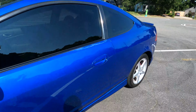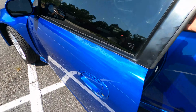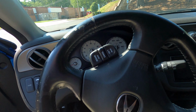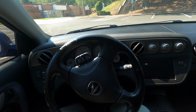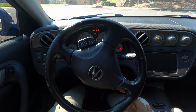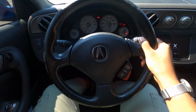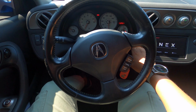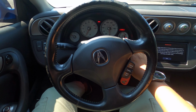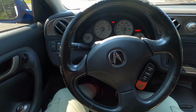Love this thing here. You can see it's got a little of that paint fade that you see on a lot of RSXs. I'm not gonna say all of them. All right, this one, folks, has 172,000 miles on it, but it's still a really strong performer. I'm just really impressed by this car.